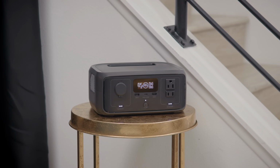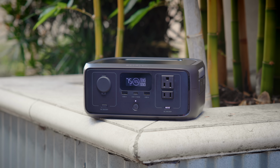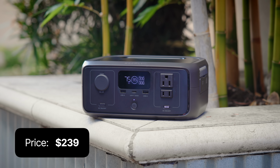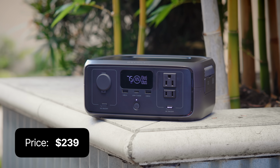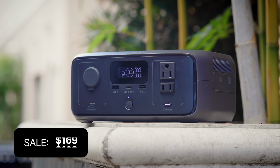I think this type of battery is the absolute sweet spot for most people. It gives you a bunch of usable power, but can also go with you anywhere because of the size and the weight. It's also really affordable. $239 normally, but it is on sale for $169. That is a lot of value, a lot of technology, and a lot of power for the sale price of under $170.